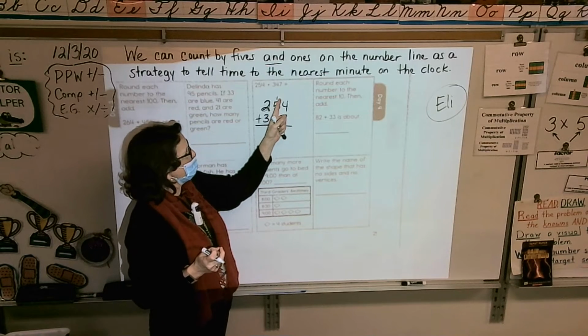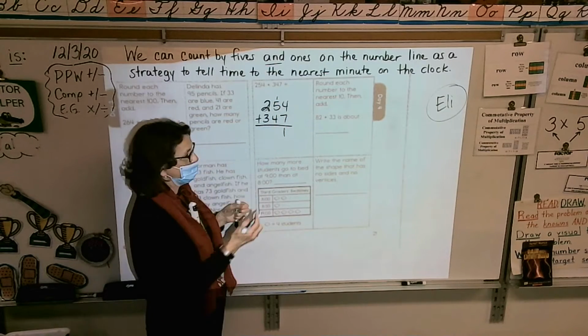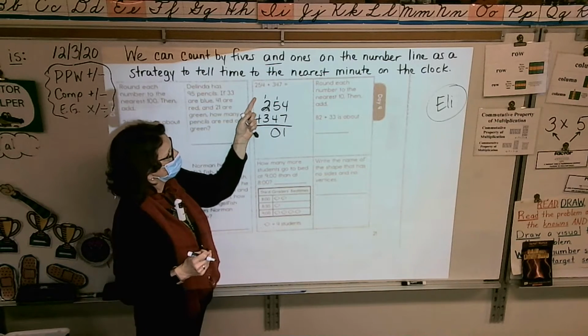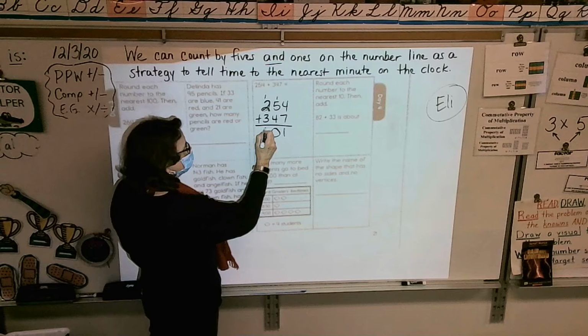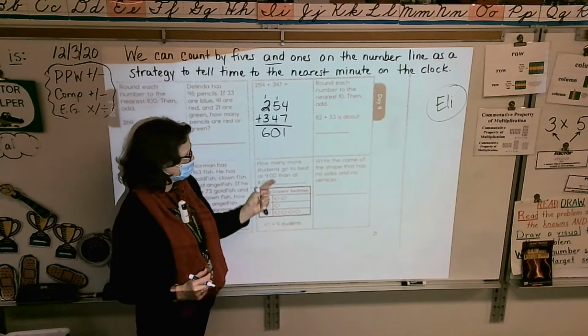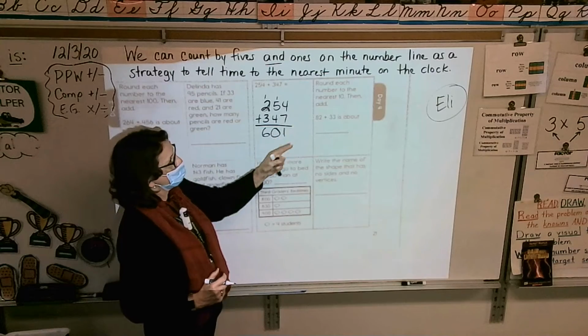Now I'm going to add my 10s. 5 plus 1 is 6, plus 4 is 10. So that really is 100, so I'm going to have to regroup. And then finally I add my 100s. 1 plus 2 is 3, plus 3 more is 6. My answer for 254 plus 347 is 621. Okay, let's go to the next one.